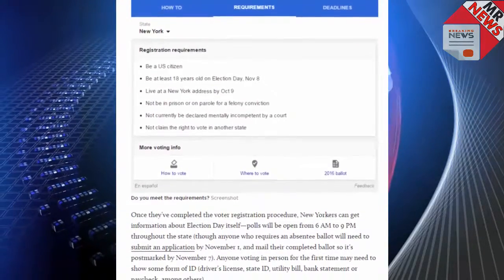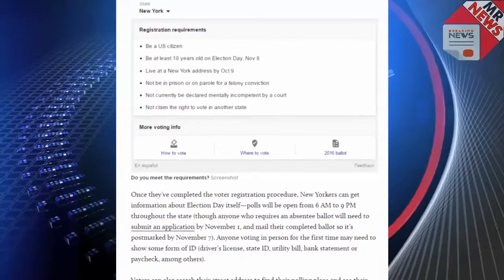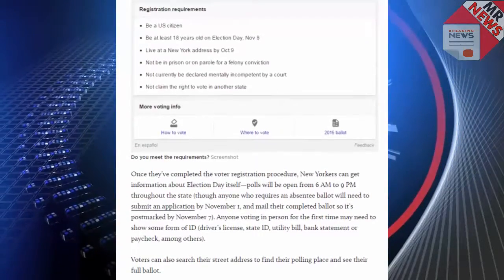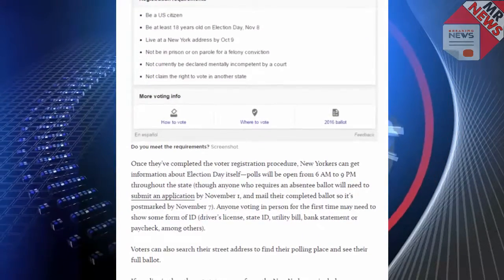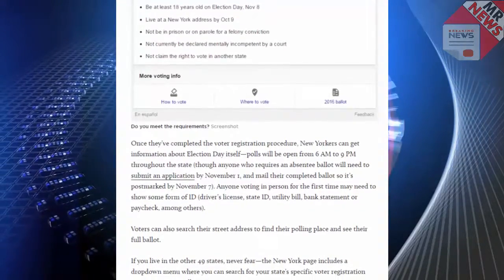Anyone voting in person for the first time may need to show some form of ID: driver's license, state ID, utility bill, bank statement or paycheck, among others. Voters can also search their street address to find their polling place and see their full ballot.